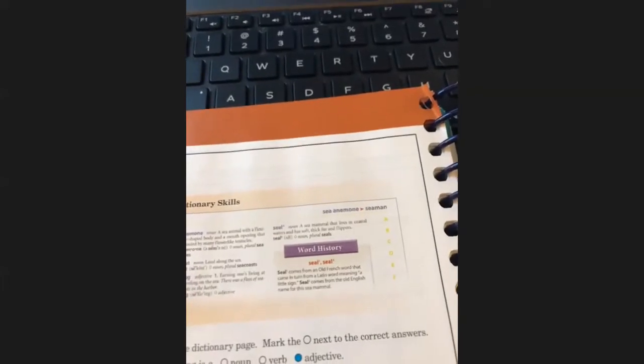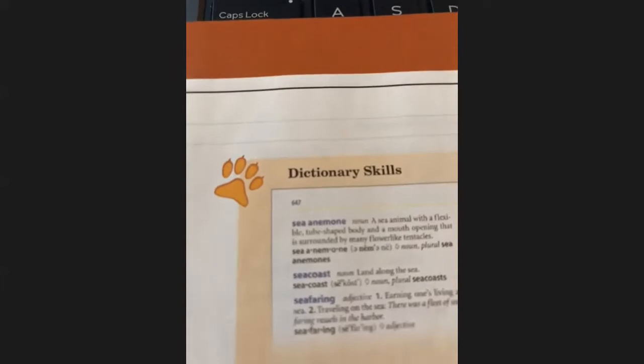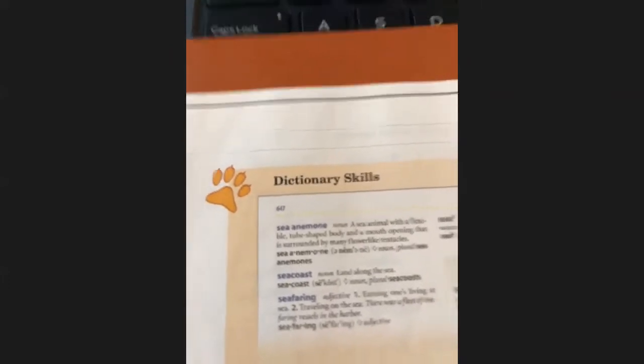All right, so we see two words, a seal, like when we seal an envelope, and then a seal, the mammal that lives by the ocean. Synonyms. Okay, that's the one that we are thinking about today, so keep that in your mind. And then here's the other ones again.